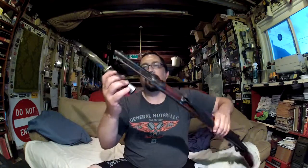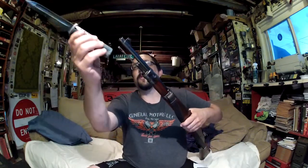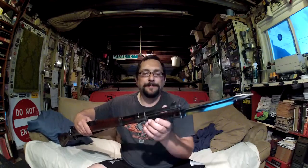Here, I'll show you what it looks like mounted. It's kind of interesting that the Germans didn't use a barrel ring, or a muzzle ring, I should say. I like to call that a muzzle ring because they don't always go over the barrel. But yeah, definitely a nice setup. So, like I said, it was more of a pain in the neck finding the one that I wanted in the right condition.